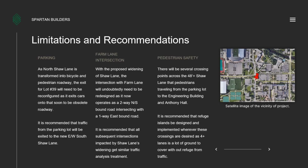As I wrap up the transportation design segment, I would like to leave you with some limitations and recommendations due to the scope of this project. As I mentioned before, the parking will be impeded upon as parking lot spaces will be taken away from lot 39 to the north, but also the exit lane would exit out into North Shaw Lane, but since North Shaw Lane will be repurposed as walking and bike paths, this will now become obsolete and they will need a new area to exit from the parking lot.